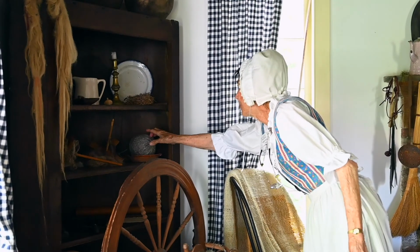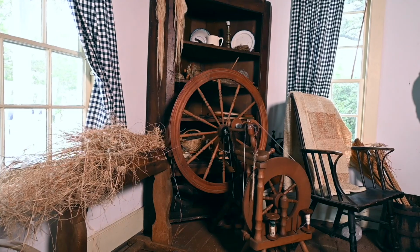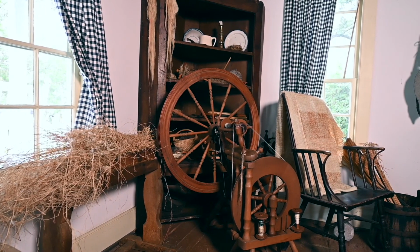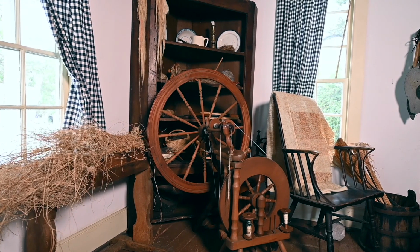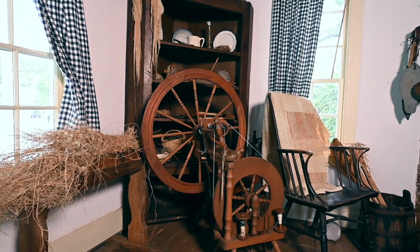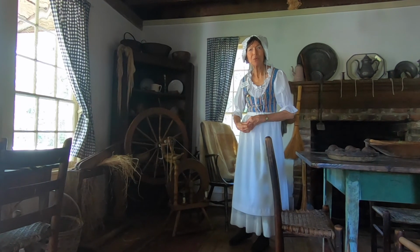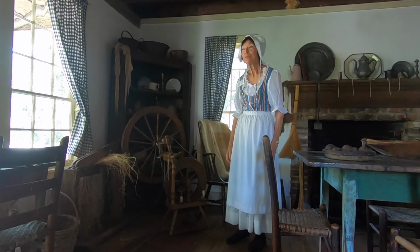Yeah, big ball of raw wool here. Over here we have a spinning wheel, as you can see. In fact, we have 2 here, a small one and a large one. Very important. The little girls, the 3 girls, would have a lot of trouble finding time to do all of these things. They were kept really busy. They didn't go to school. The boys did, the 2 boys did. And I think one of them became a doctor or something, but that was much later.